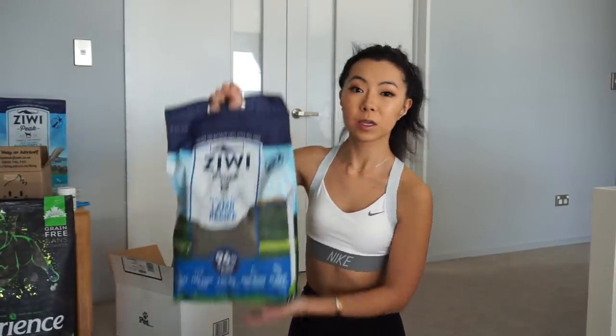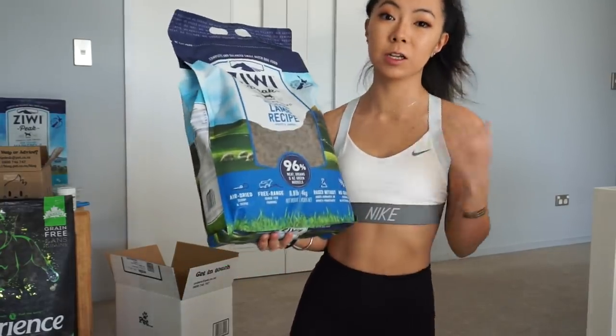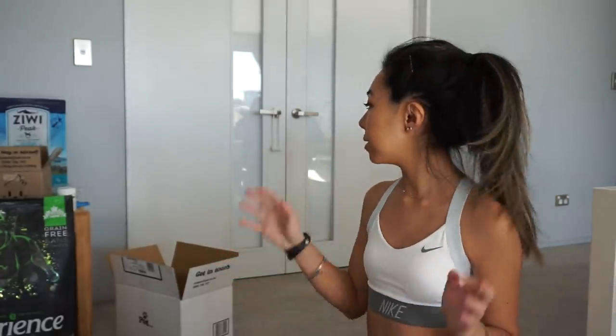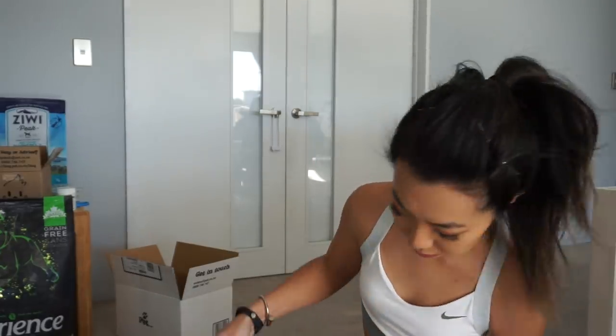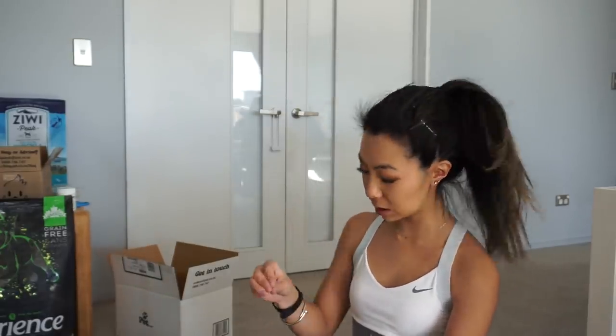I had to stock up on more of our Ziwi Peak food. The stuff is really, really good. You can already see that the bag over there is the one that we are going through right now, and that is mackerel and lamb. This one is just the lamb recipe. Basically, this is as close to raw food as you can get. It's air dried. There's no rendered meals, there's no grains at all whatsoever, and there is New Zealand green mussel in it, which is really, really good for his joints.